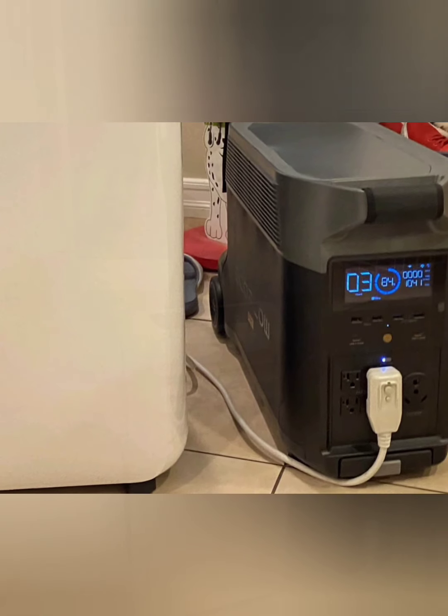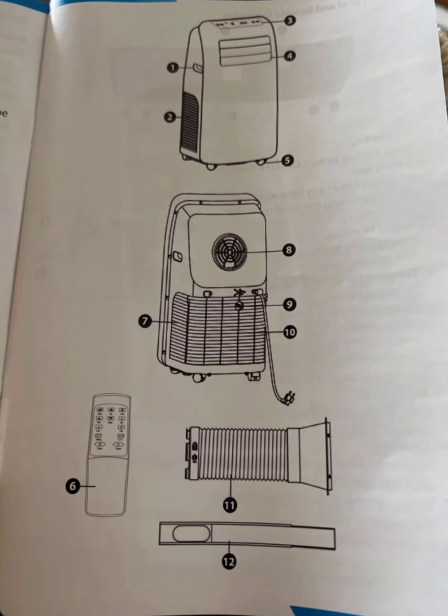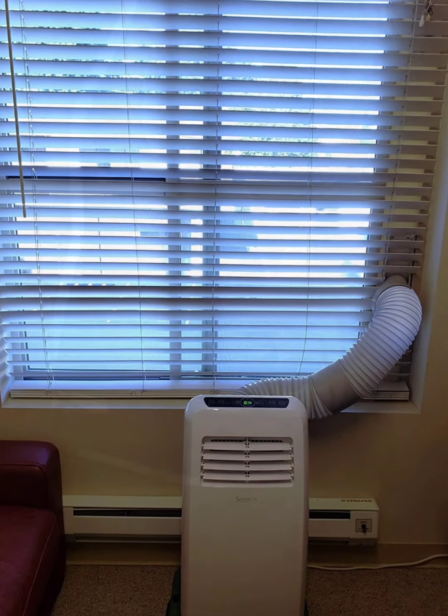Rolling wheels, equipped with wheels for easy portability, allowing you to move it from room to room with ease. Versatile use, ideal for use in the bedroom, living room, garage, or office.